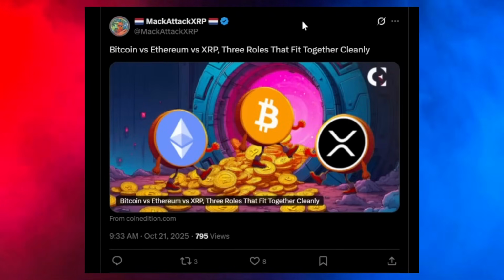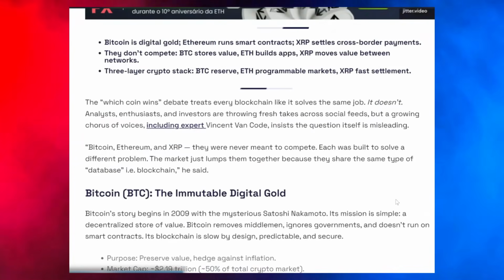Now, let's talk about the big three for a second. Bitcoin, Ethereum, and XRP. These three powerhouses have some really interesting dynamics, and there are three key rules that tie them all together perfectly. Let me break this down for you. So when I came across this article, I have to admit I was pleasantly surprised. This actually isn't bad at all because they nailed the core purpose of each cryptocurrency perfectly. Here's how they break it down, and it's beautifully simple.